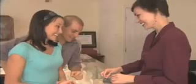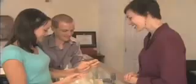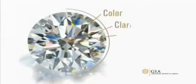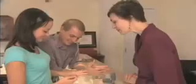Whether you're celebrating the past or getting ready to leap into the future, there is no better way to commemorate this important moment in time than with a diamond, a symbol of timelessness itself. The act of choosing your diamond should be exciting and enjoyable. Just keep all the 4 C's in mind: color, clarity, cut, and carat weight. And be sure to always ask your jeweler for a GIA report, your ultimate assurance of your diamond's quality. What you've chosen is rare, unique, and breathtakingly beautiful. You've chosen a diamond, and you've chosen well.